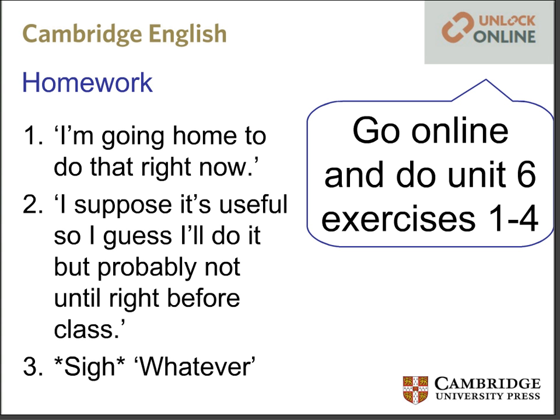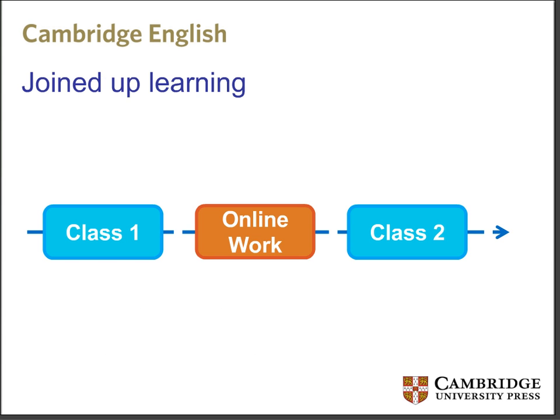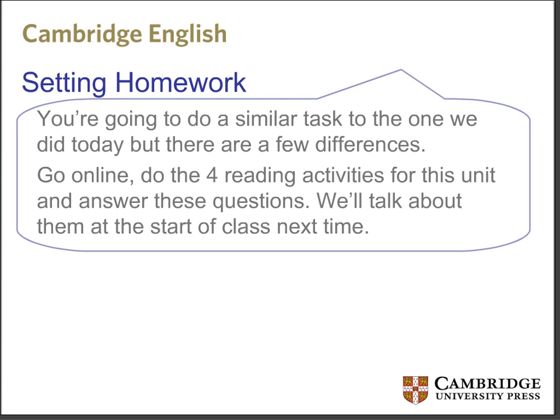Okay, so as expected, we've got 2s and 3s, and Matthias, you have some very dedicated students, good stuff. So essentially, it's not a very exciting thing to be asked to do, exercises 1 to 4. Okay, so we need to work on that a little bit better. So we have another option. Looking back at our joined up learning bit, rather than finishing your class and saying, okay, go online and do this thing, we want to think about setting up that activity a little bit better. So we'll have a look at how we make it seem more appealing from the class before they go online. So, setting homework.